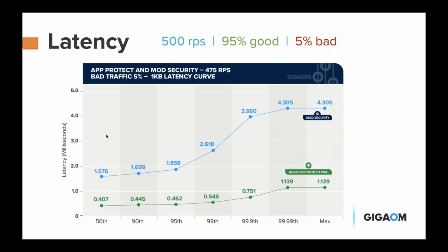Okay, so now we're gonna back it up a little bit. We're gonna go back to 500 requests per second, but we're gonna introduce 5% of the traffic as script injections. So this is stuff we want to reject, stuff we want to stop. And of course, this takes out the scenario of the baseline, no security at all.